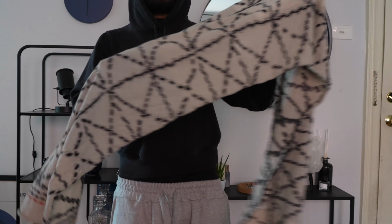It came in 2 different sizes. I picked up the smaller size, and I think it's a perfect size. So just a good lightweight scarf. Could definitely see myself wearing it throughout the spring because it's not too heavy.